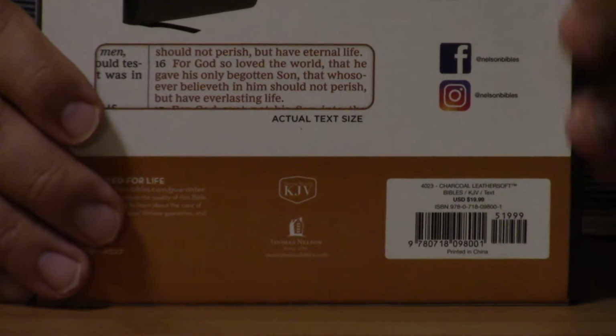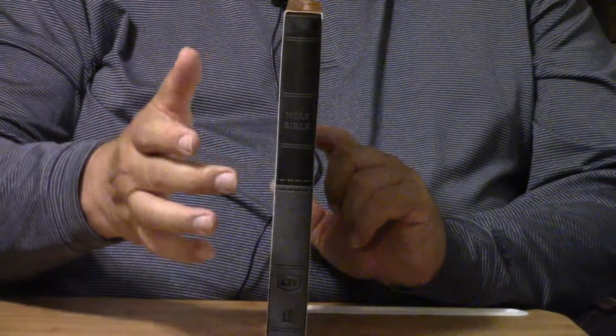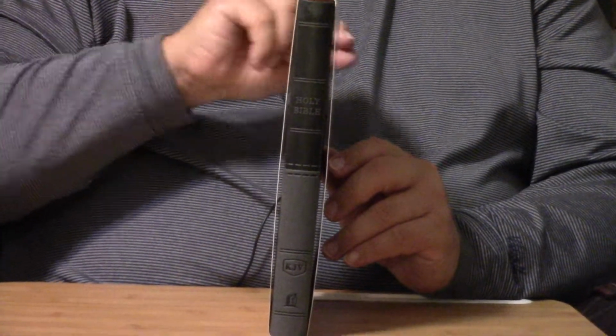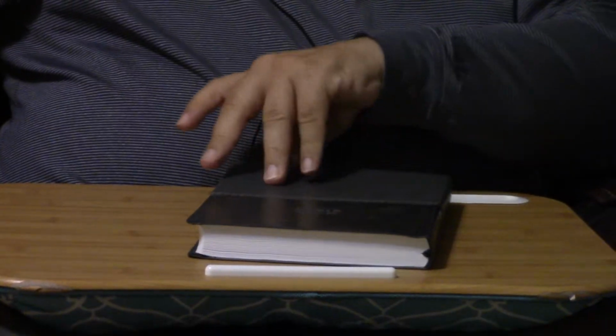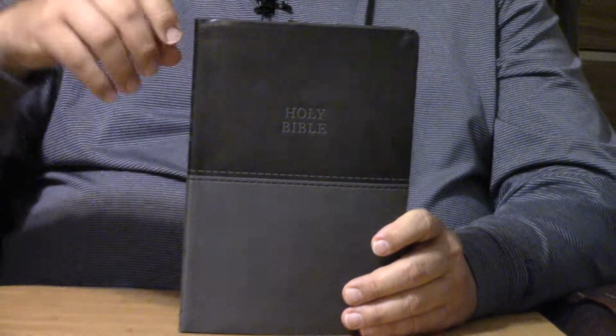Ribbon marker, full color maps. And it comes in this little slip cover. It's like a bi-opening slip cover. And, you know, some slip covers you can only pull it out one way. And it's flimsy, no doubt about it. But one thing this has going for it, I was trying to find the price on it. It looks like it says it's $19.99. It's the wonderful imitation leather.